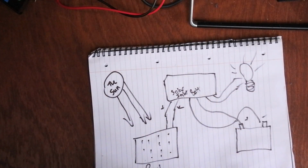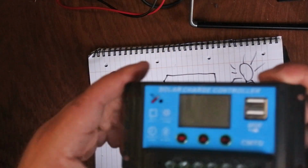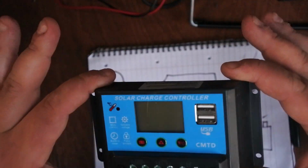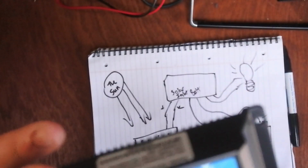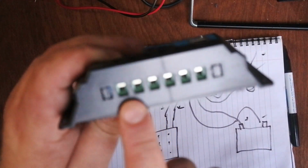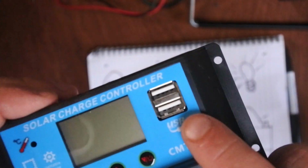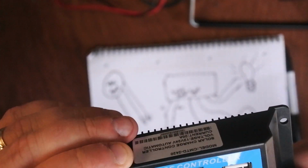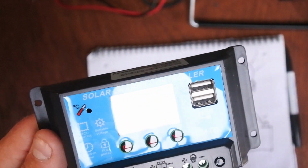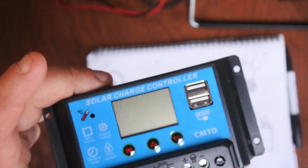Now, some charge controllers actually have built-in USB and 12 volt outputs. Here's one I've got, which I'm not using at the moment, but I plan to. And there's your 6 input outputs here. So your solar panel goes into these 2, battery comes out of those, and that's load. But you can also see on the front there's 2 USB sockets for charging phones or iPads or whatever else. And this also has a nice display to tell you what the current voltage is and the power consumption and the like. Very nice little thing. This was 18 euros off eBay.